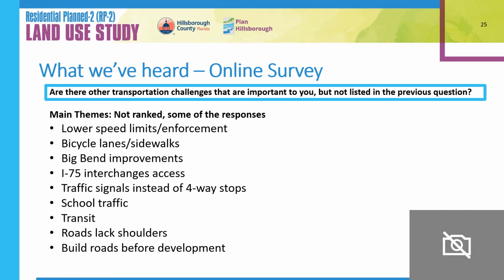On this one, we asked folks to provide more information on transportation challenges that weren't identified in the previous question. Some of the big responses we heard were lowering speed limits in the area. Had a lot of conversations on that in the open house as well. And then also talking about the roads lacking shoulders, and building roads before development occurs.